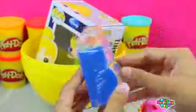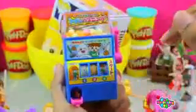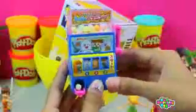Check this out, we hit jackpot. This is the best surprise ever, because it feeds you an endless amount of candy. You just pull it down, boom, candy. Eat it up, nom, nom, nom. Pull it down, boom, more candy. Eat that too, more candy. What's happening? This is the best thing ever, I told you.